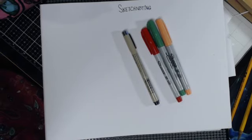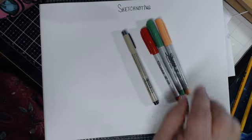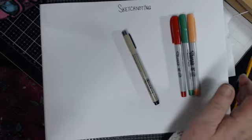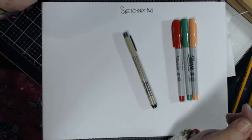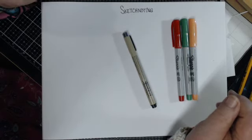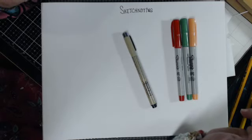This morning I want to share with you a little bit about something that I am learning, and I am just really amazed with this, and I love it. It's called sketchnoting. I had never heard of that before, but I just ran across it in a book I was reading, and I said, wow, that sounds interesting. And so I continued to read about sketchnoting.